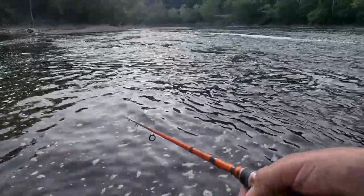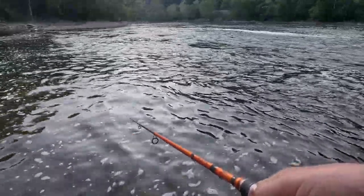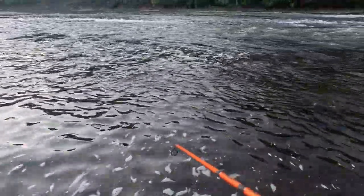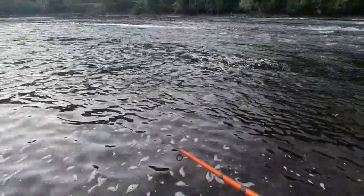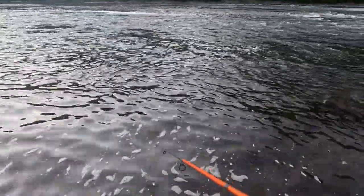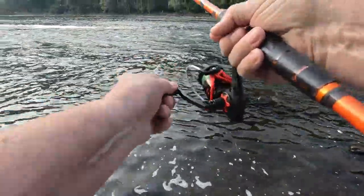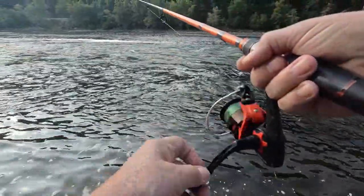Supposed to get over 100 degrees here today. It was hot yesterday, in the high 90s. It's supposed to get, I think, maybe 103 or 105 here today. So I'm not going to stay out here too long. Getting ready to rig up for catfish here. Just a minute. Let me try that one more time, see if anything will grab that right quick.